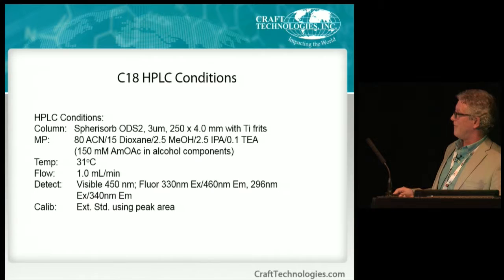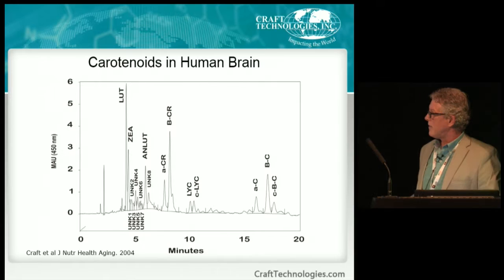We used visible detection at 450 nanometers. We used fluorescence for vitamin A and for tocopherols, and this was external standard. And this is a chromatogram that we generated at that time.